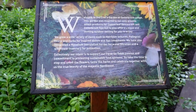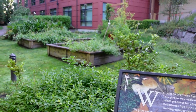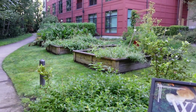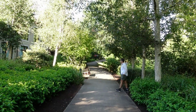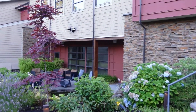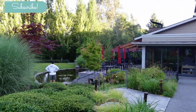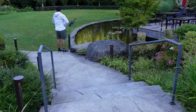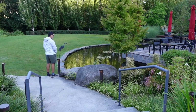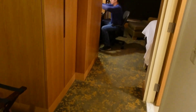They also have trails all around the hotel that you can walk, and we actually got to see the chef's garden. So there is a restaurant in the hotel called the Copperleaf Restaurant, and the chef has a garden on site that they use, and so a lot of the food is fresh. Instead of farm to table, it's garden to table, and it was really delicious. We actually had most of our meals at this hotel. But here is just an overview of how beautiful this hotel is.